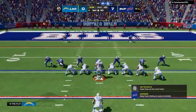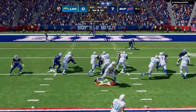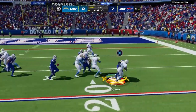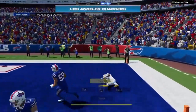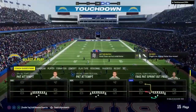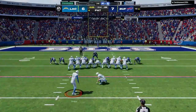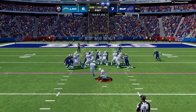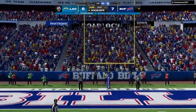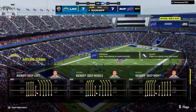Line of scrimmage, the 15. It's 1st and 10. A give, Eckler running to the right. And he's in for a Charger touchdown. Austin Eckler, 15 yards. And the Chargers are within an extra point of tying up this ball game. Extra point up and good by Dicker. And we are tied at 7.